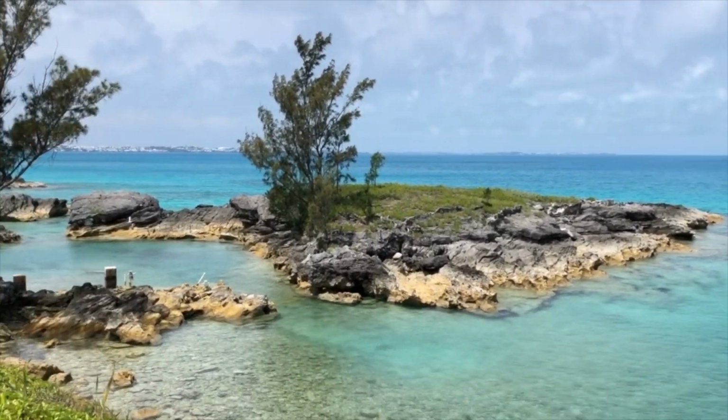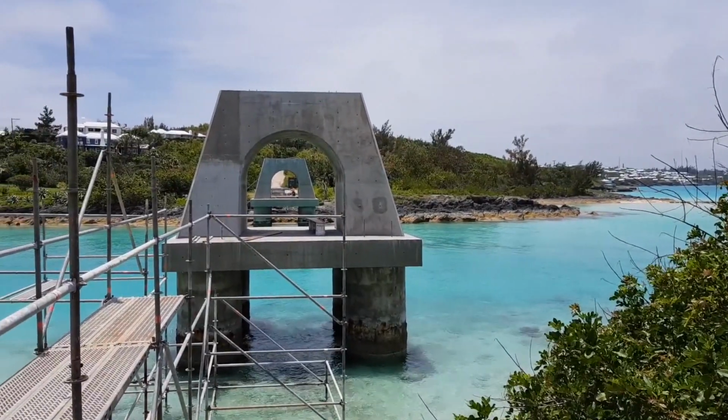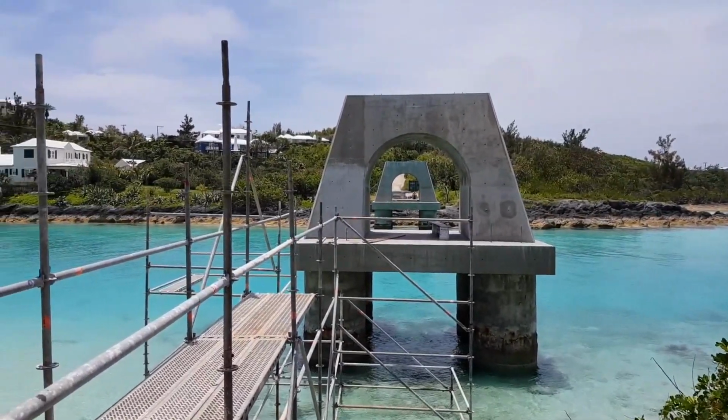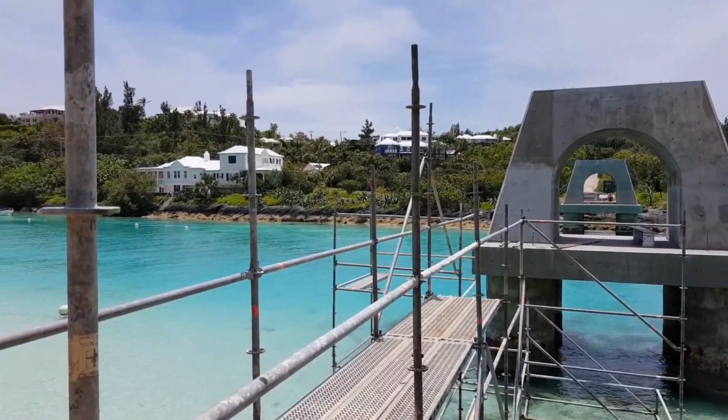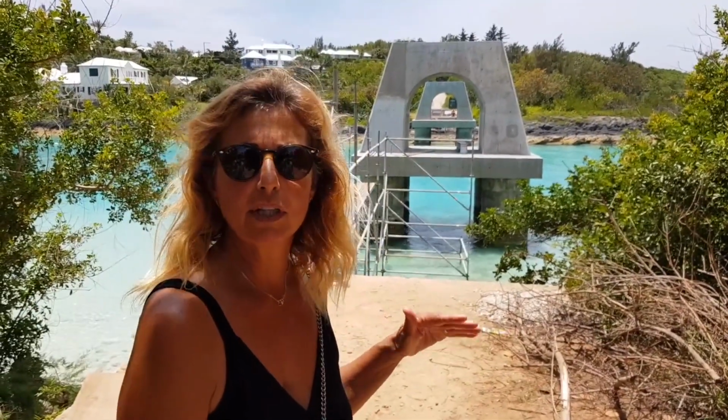Absolutely stunning, isn't it? Colours are absolutely beautiful, and this section of the trail goes all along the seafront here, the waterfront. Absolutely beautiful. I wasn't expecting this. No, it's lovely. So we are in Flatts Inlet, where they're rebuilding the bridge here to take us to the railway trail up to Flatts.